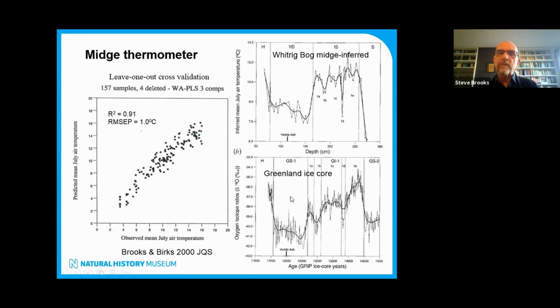And we compared this with the Greenland ice core data based on stable isotopes. The stable isotope ratio of oxygen 18 to 16 is related to temperature. So you can derive a temperature curve, although there are no degrees centigrade applied to this, it gives you a relative temperature curve. And you can see in general that the Greenland ice core record, which is really the gold standard that's been used to tell us what at least climate change is doing in the North Atlantic, compares well with the Whitrig bog. But there are subtle differences.